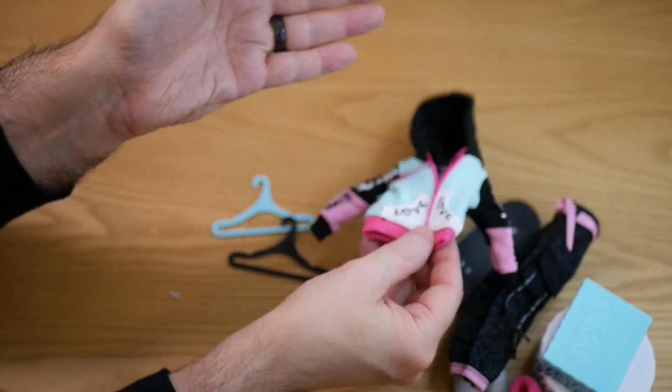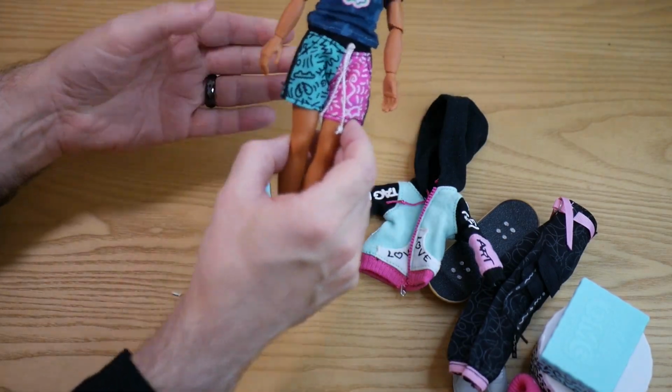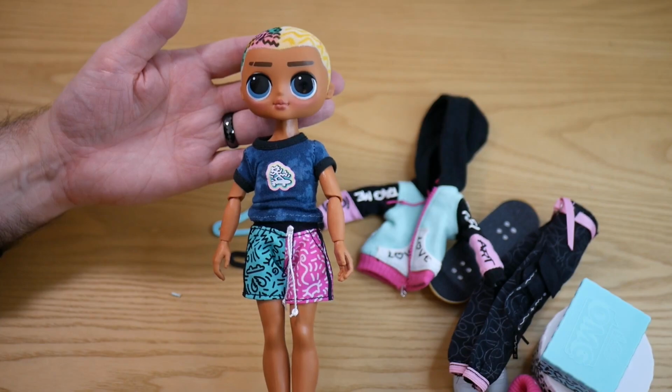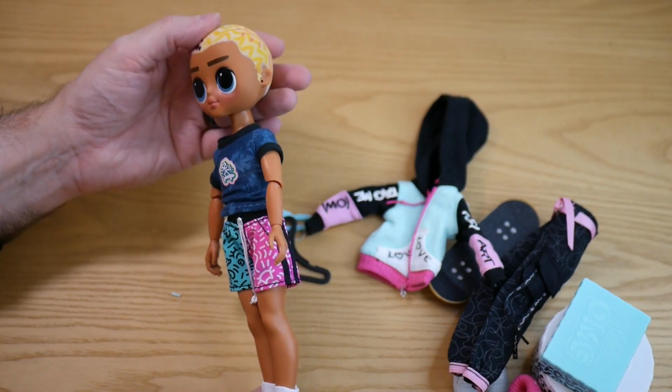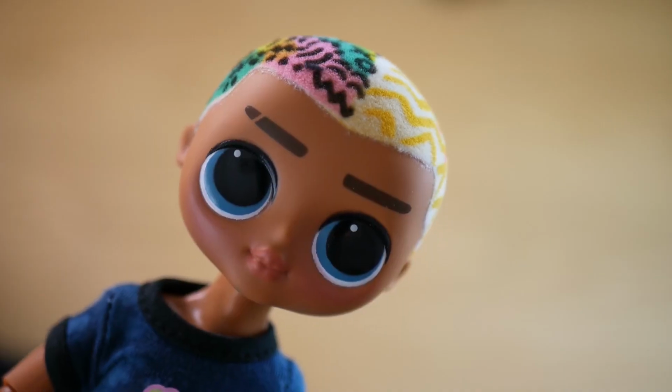So that is that. So let's have a look at the doll himself. Here he is. So he's very colourful. He's also got this really nice kind of flocked hair, which we're going to have a closer look at now. Okay, so here we go.